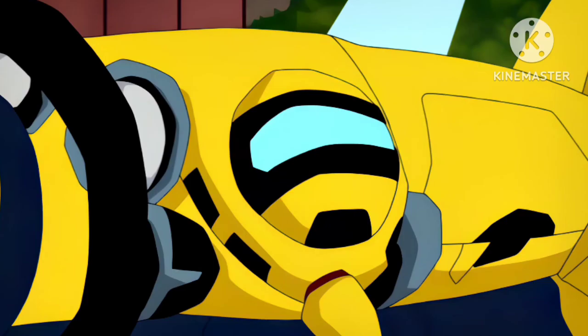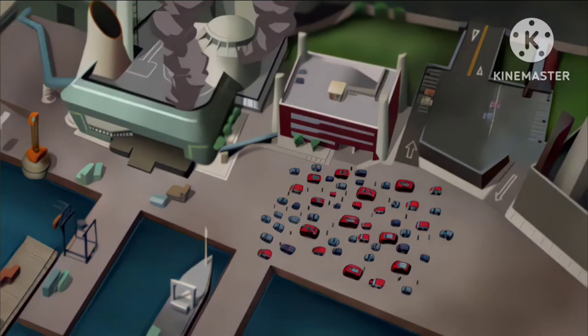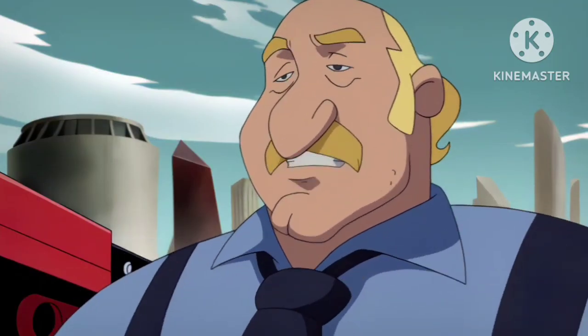That is Jeff Bennett, and Monroe is a real-life street in Detroit. Inappropriately, it is near the docks. I like that he has to put the siren on. This is why I hate machines.